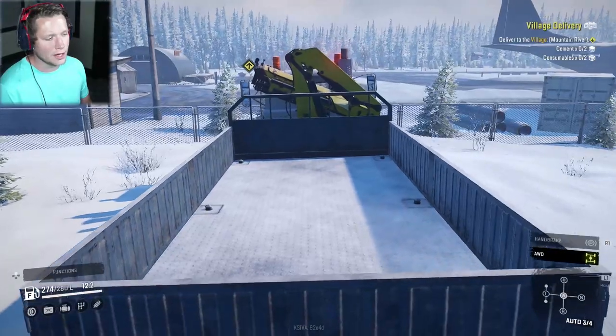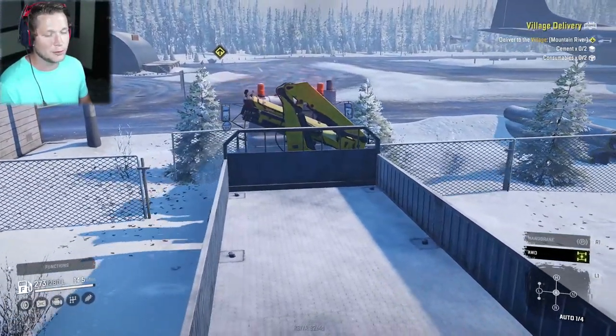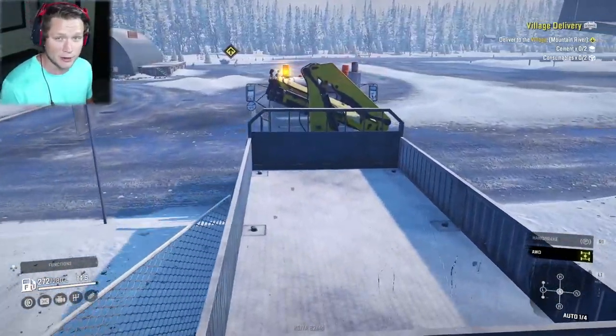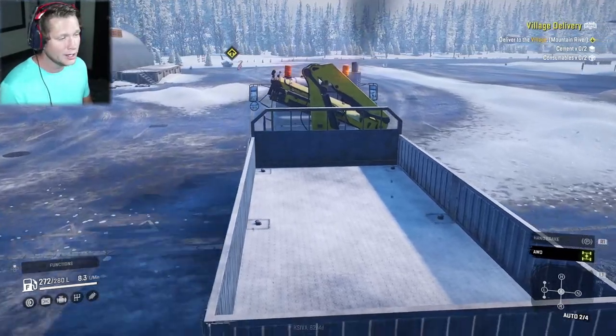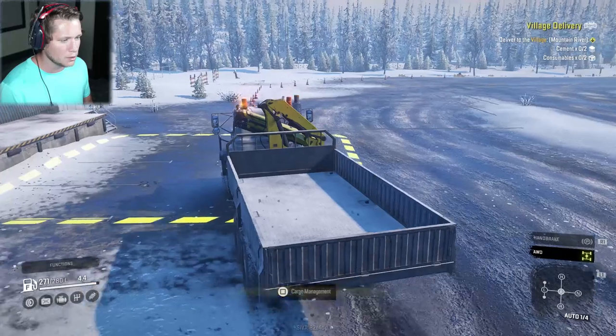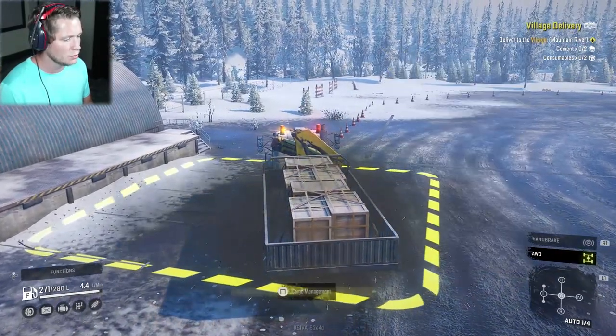Then again, you guys know, like we've kind of learned in this game, there are times where trying to do everything in one trip and make it through sketchy areas with a trailer and stuff like that just isn't worth it. It's better to just do it in two and do it quickly. And I think that might be a little bit more tailored for this vehicle. So we're gonna go ahead and grab consumables. We need two of those.